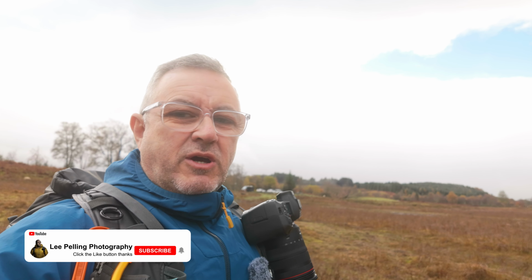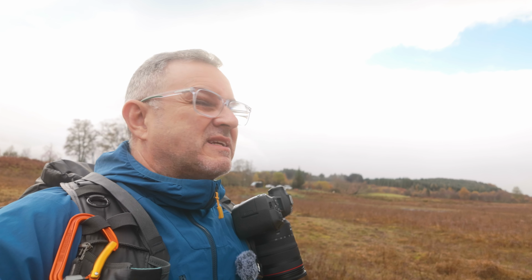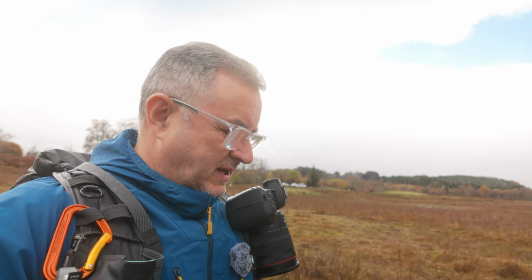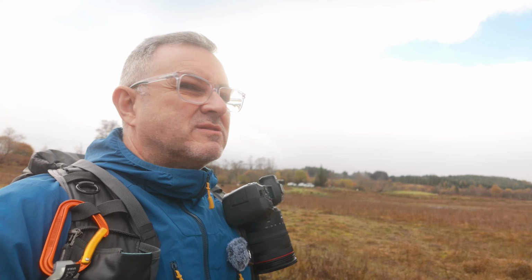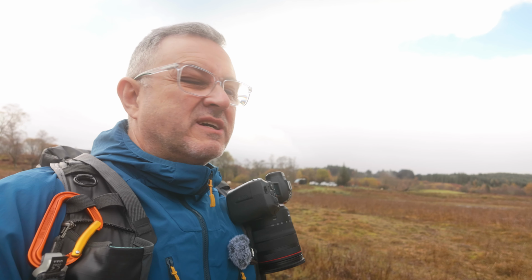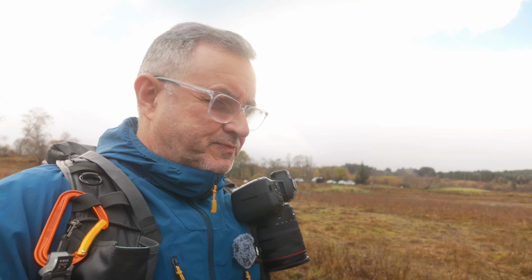Today you join me down at Kilchurn Castle up in the Scottish Highlands, and it's late October and I wasn't expecting the ground that you have to cross to get to it to be quite so boggy, so I'm really having to pick my route carefully along to the shores of Kilchurn Castle.